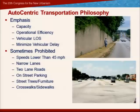What that really led to was prohibition of certain things in our design guidelines, such as, we can't build a road with a speed less than 45 miles an hour. We can't build lanes less than 11 feet wide. In some instances, we can't build two-lane roads; I've actually run into that. And pedestrians, we don't need facilities for pedestrians.